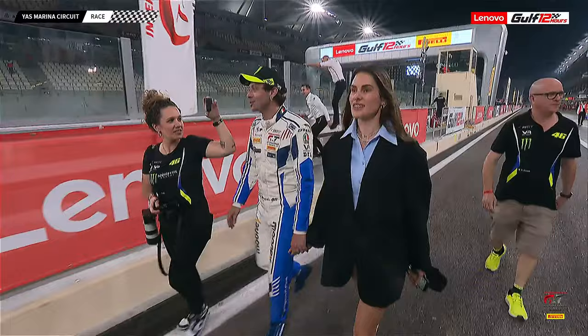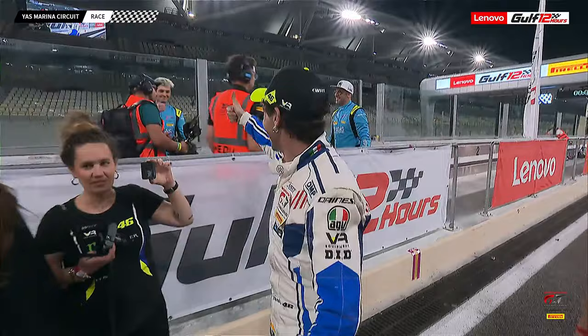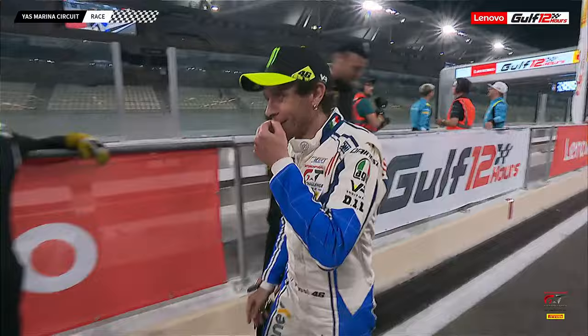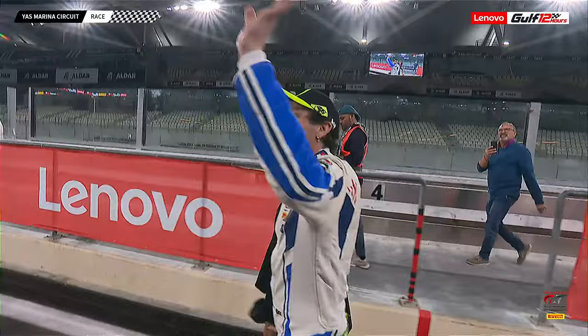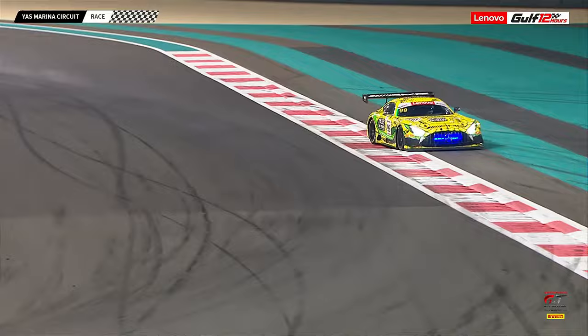Brilliant effort, that, for Car Collection Motorsport. It was, wasn't it? Yeah, the Pro-Am win goes the way of the number 27 car that were shared over the course of that race. The Optimum Motorsport McLaren, Mark Radcliffe, Ollie Millroy and Rob Bell, all of the drivers. You can see the emotion in the pit lane. Valentino Rossi looks very happy indeed, that traditional smile and the wave from him. He is on the podium. Yep, second overall, that's absolutely right. And it's yet another trip, isn't it, to the Gulf 12 Hours podium for the nine-time motorcycle world champion.